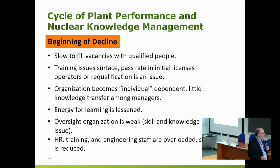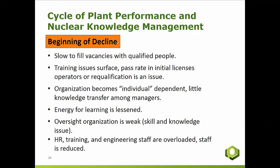Oversight of the organization is weak. The oversight people don't have the knowledge or skills to understand the problem of the plant. And the one I like the best, the HR and training people, we're overloaded and staff is reduced. Don't have enough engineers, you don't have enough training people. You only have one person in HR and you expect that individual to do everything. It doesn't work. So these are indicators of declining performance.